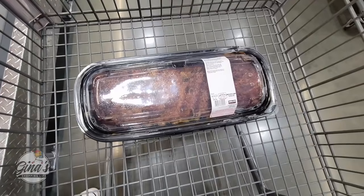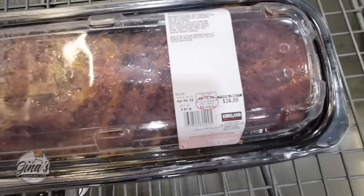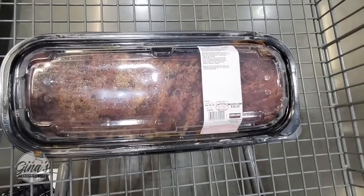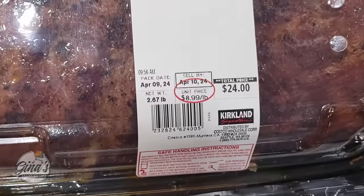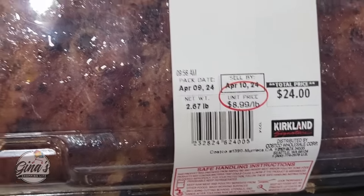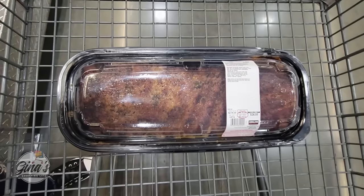Now here's one of my husband's favorites. This is the ribs. Now these are sold per pound, $8.99. It's right next to another favorite, the rotisserie chicken. That's $5 no matter what size it is. These are sold per pound at $8.99. So this package is $24, but my husband absolutely loves these. So we're going to grab these for him.